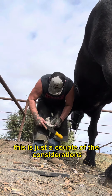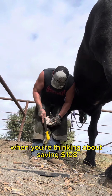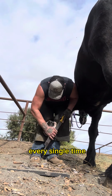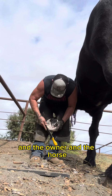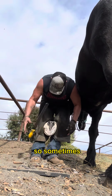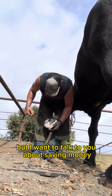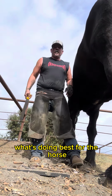This is just a couple of the considerations that I would like you to think about when you're thinking about saving $108 to not have your horses seen 2 weeks earlier than 8 every single time. But I'll always go back to the farrier and the owner and the horse evaluating what's truly needed. So sometimes 4, 6, or 8 weeks or 10 weeks even can be a consideration. But I want to talk to you about saving money as opposed to sometimes not what's doing best for the horse.